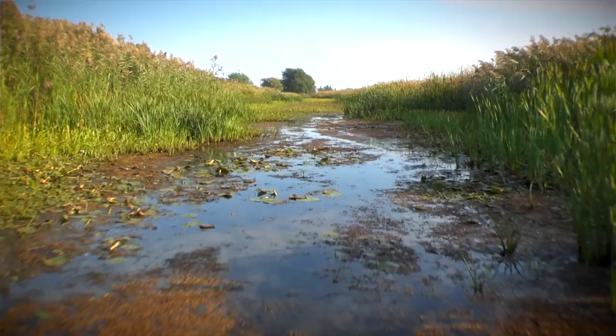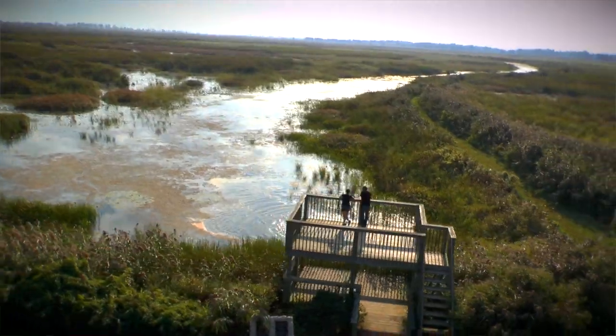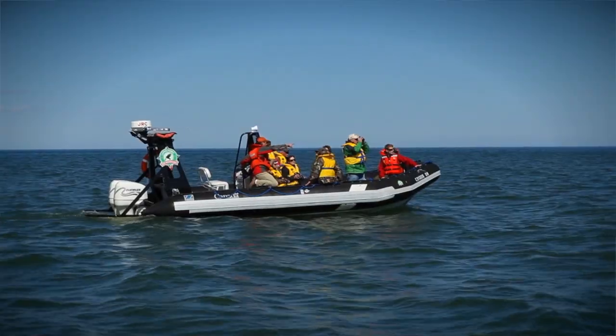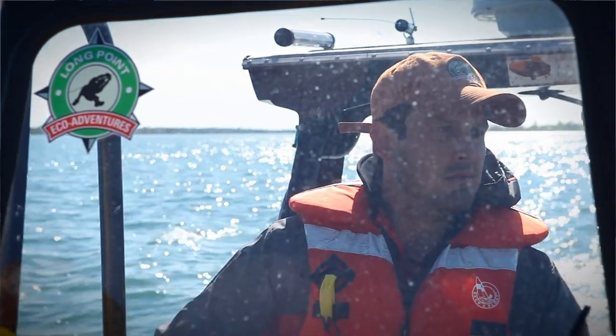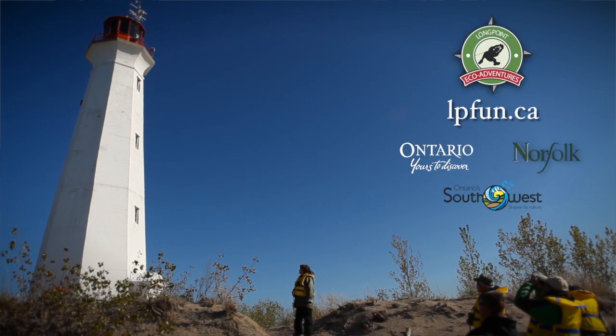But what I want people to take back is an appreciation for what's in our backyard here, what we have just around the corner. You're surrounded by development, but you're 42 kilometers away from it, pulled back in the middle of the lake. You really can't explain it until you get out there and experience it yourself.